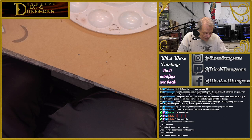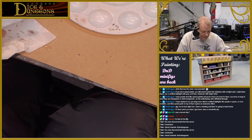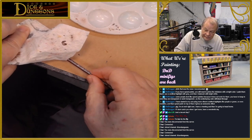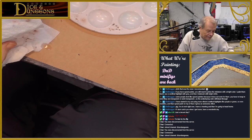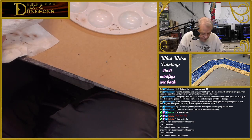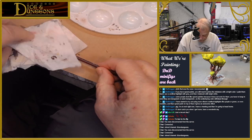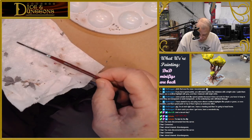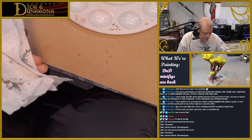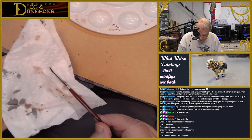Just going to use the same brush since it's here and it's brown. As I mentioned earlier, and I will mention again, these brushes just, I'm not getting them clean. I'm not sure what's up.